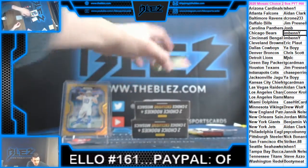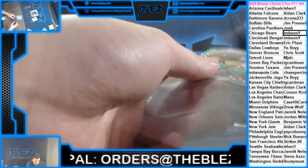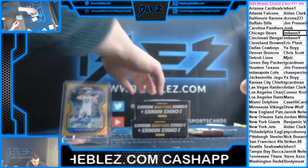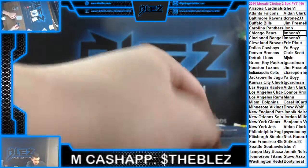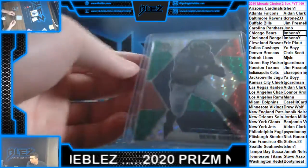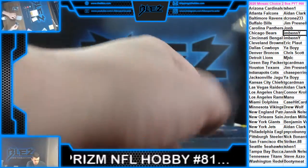Green and red of Brandon Aiyuk for the Niners. Devin Duvernay for the Baltimore Ravens. And a Derrick Henry Prism card for the Titans.